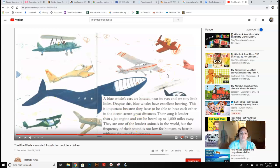Okay, so I think this is also smart of the illustrator, again incorporating imagery that the children are already fans of, like airplanes and helicopters. My kids just go crazy over helicopters and airplanes. So he incorporates this imagery that doesn't have anything to do with the blue whale, and makes it a way to explain how loud the song is. He compares it to the jet engine, which can be heard up to 1,000 miles away, and then he draws these cool little airplanes, which the kids are going to love when they see them, I'm sure.